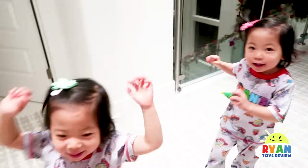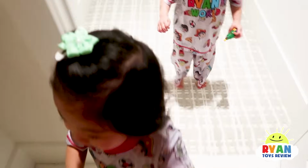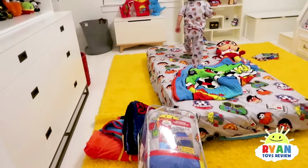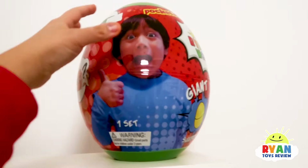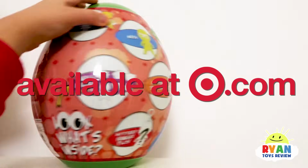Hey, today Emma and Kate are switching rooms. They are spending the night in Ryan's room, okay? You ready? So guys, if you haven't seen, this is Ryan's room here. Since we're having a sleepover, we're gonna open up the Ryan's World sleepover eggs. This is available at Target and Target.com.